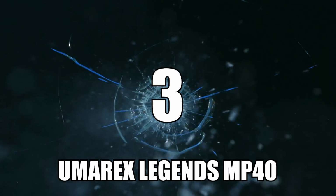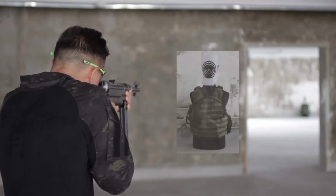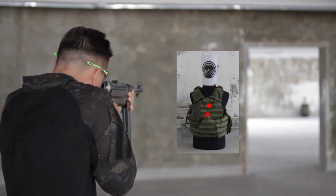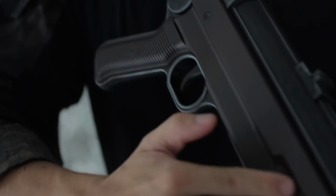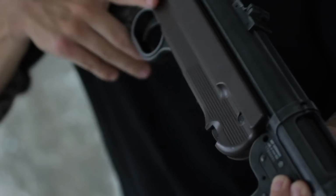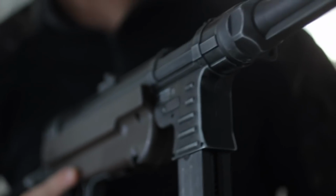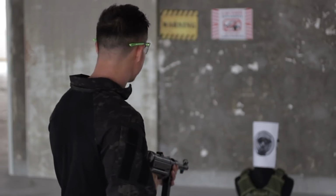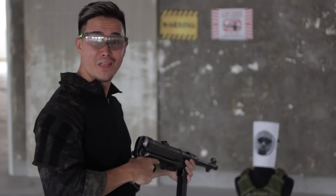Number 3, the Umarex Legends MP40. Here's a gun steeped in legend. The MP40 is a gun that is revered by many and bears a striking amount of intrigue. When Umarex announced that they were making one powered by CO2 no less, people couldn't wait to get their hands on one. Having a highly realistic cyclic rate, it was a fantastic gun to shoot on full auto, and not to mention, it was quite loud.